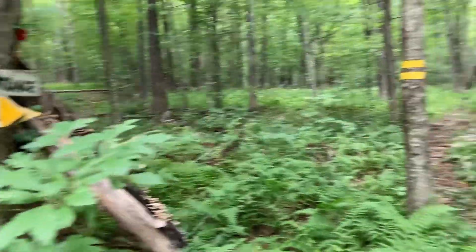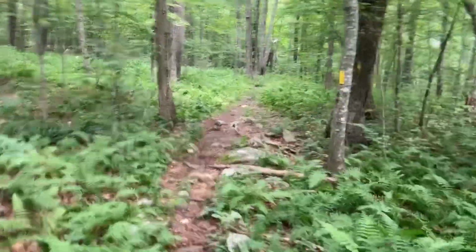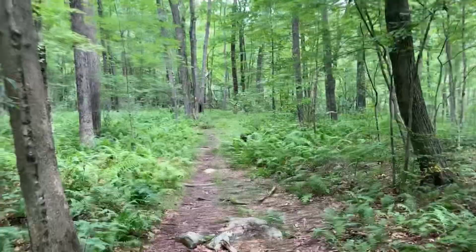Again, this trail system is blazed really well. The signs out here are pretty impressive, but I guess you would need that since the trails aren't maintained well and you might get lost otherwise.